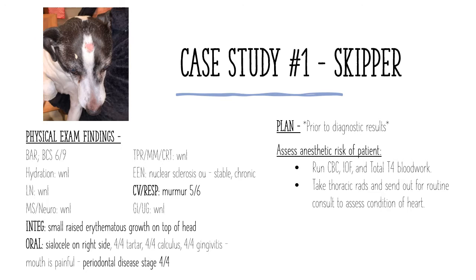We had known in the past that he had a heart murmur, however, it was much more mild than it is now. At these recent visits, it was diagnosed as a 5 out of 6 heart murmur. Integument assessment also found the raised erythematous growth on top of his head.